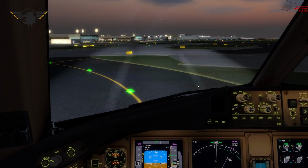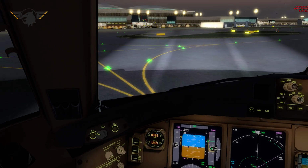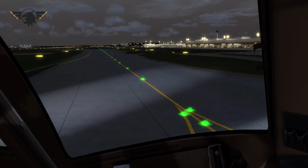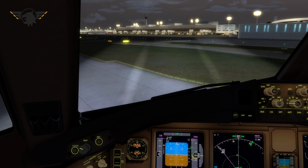Now, Terminal 5. That's where we have to go. Flaps in. Speed brake can come in. We'll take first left on Alpha. We actually took far more of the runway than I wanted to, but oh well, that's fine. I was expecting that I would slow down a little bit faster.